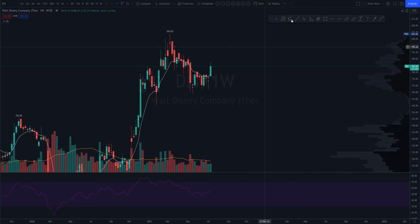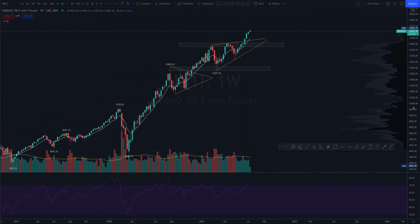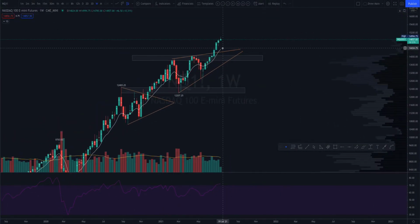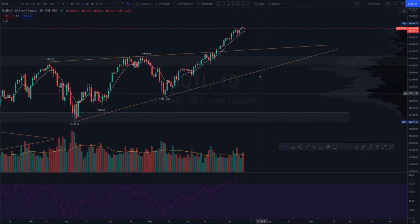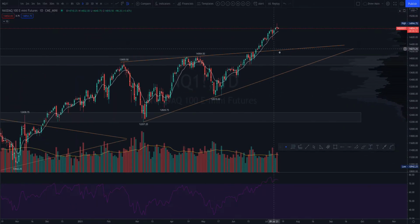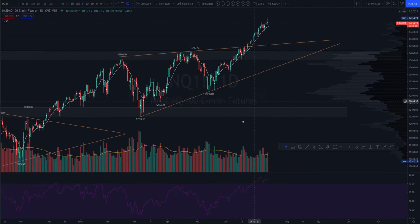And obviously be mindful of the overall market, right? So if we go to NQ, which is basically NASDAQ futures, look at the weekly chart. It's been straight up. We haven't really consolidated or anything. If you go to the daily time frame, potentially this was an evening star that we printed. It's been a straight shot, right? So it makes sense that we might pull back, retest this area, because we haven't, right?